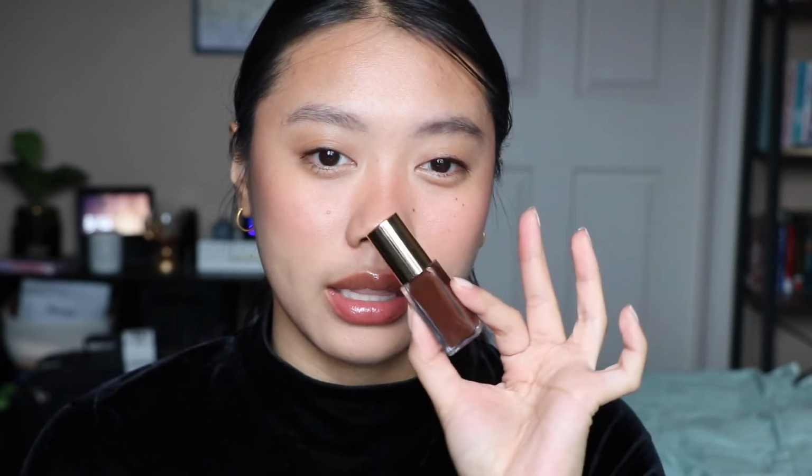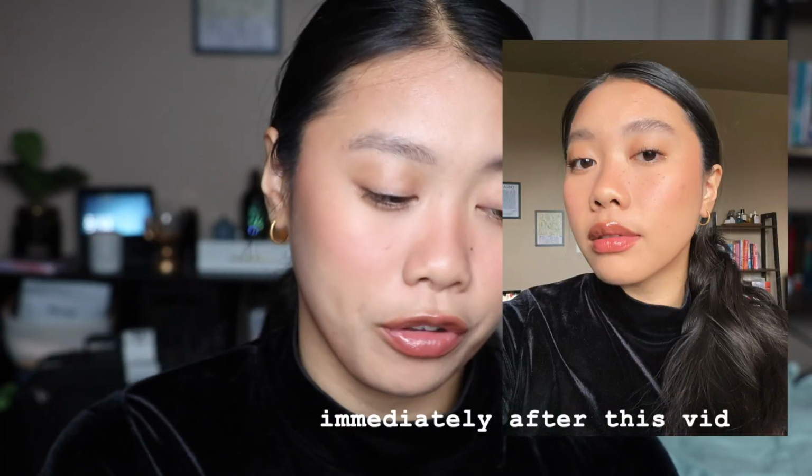I think that the shade Falcon is super pretty for fall. I really like how my lips are darker, but they're not a dark brown. I definitely think this suits the vibe. Again, the packaging is super pretty with the clear rectangular base and the gold cap. I really like the way that it looks. The doe foot is nice and small, so you can be really precise with it since it is more of a pigmented product. And overall, I'm just a really big fan of Merit in general.